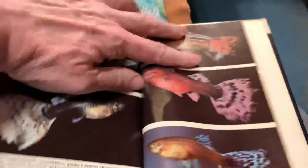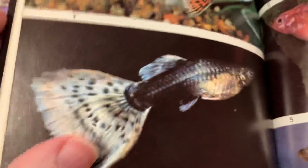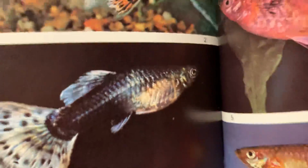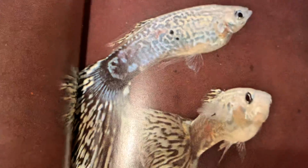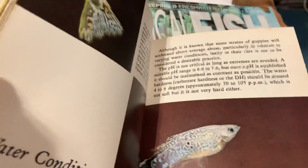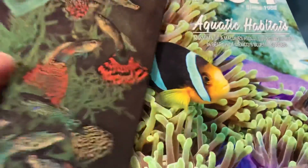In fact, if I can keep the page open, this is what used to be a half black AOC. The half black AOCs these days are just light years ahead of this. In fact, if you ever go to an IFGA show, the best ones you'll ever see are usually by the guy in Florida, Stephen Quartler. He's got the best half black AOCs you'll ever see in your life. And these are oddly purple lace snakeskins. Not a real good tail, not a bad pattern, really crappy dorsal. But it's interesting what fish were around, because this book is pretty old. This is from 1980. So interesting.